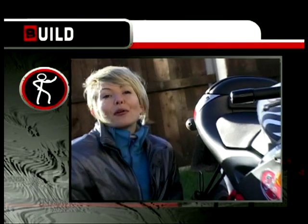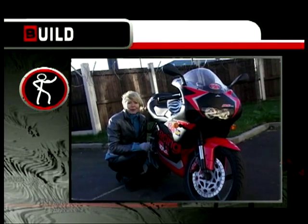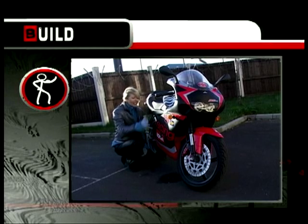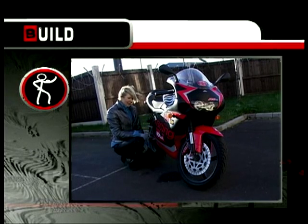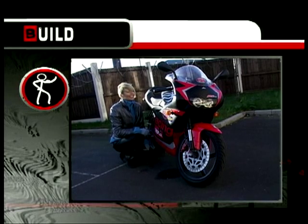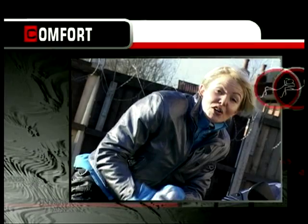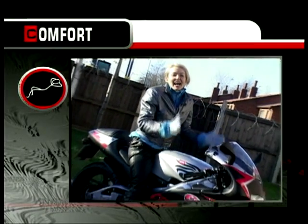As for build quality, well, that's a different story. The RS comprises high quality components and is fashioned in a way only the Italians know how. You know, this frame and this swing arm, they belong in a museum, and for that it earns itself 8 out of 10.